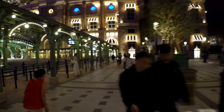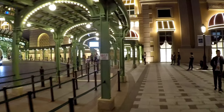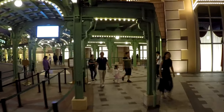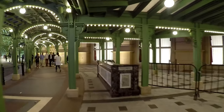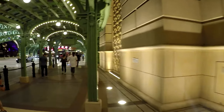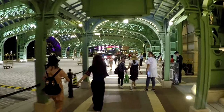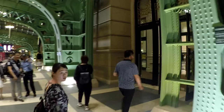So, gotta enter here. Cow's pretty colorful, isn't it? Got buses all over this place. You can catch a bus anywhere from one of these hotels. You really can. It does help to know how to speak Chinese, though. No denying that there is a benefit to that. So here we go into the Parisian.